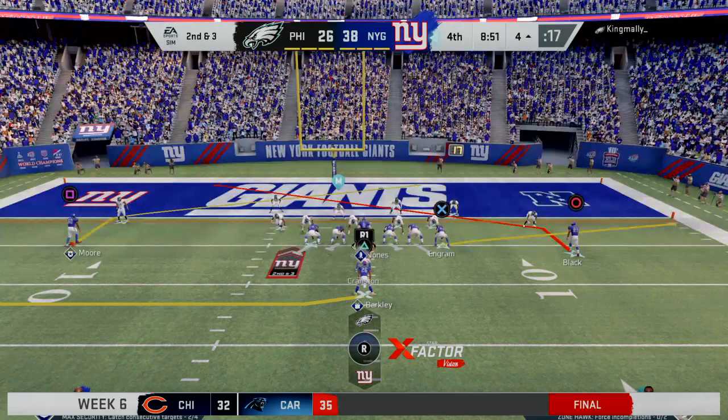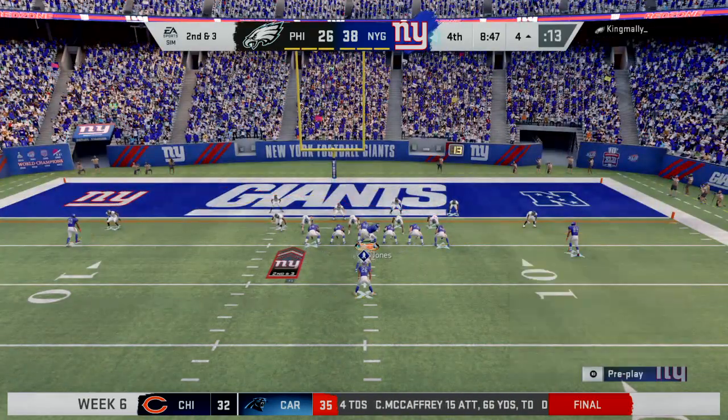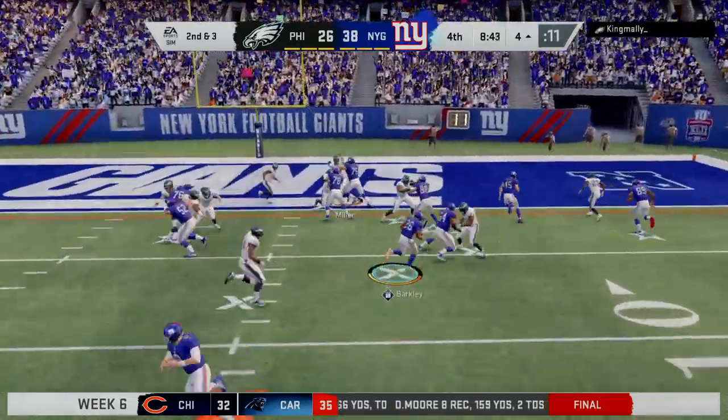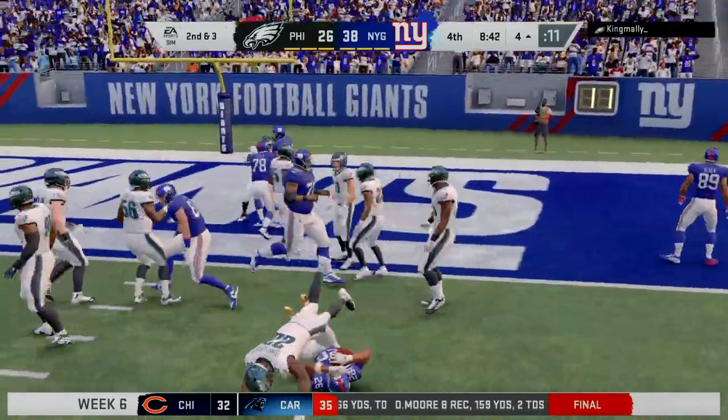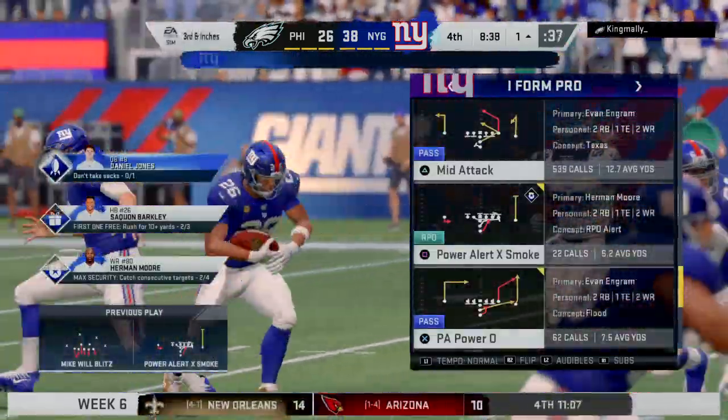Watch the slant. 49, check 49, check 49. X3, 218, chop. They'll go to Barkley again. And he'll be stopped about a yard shy of the goal line after a pickup of about 3.